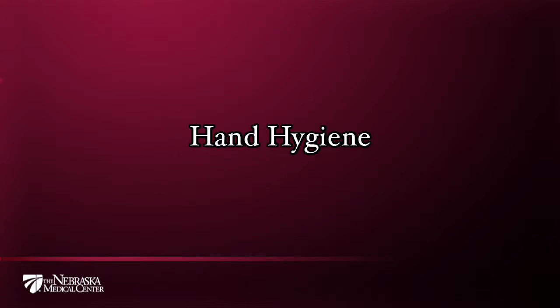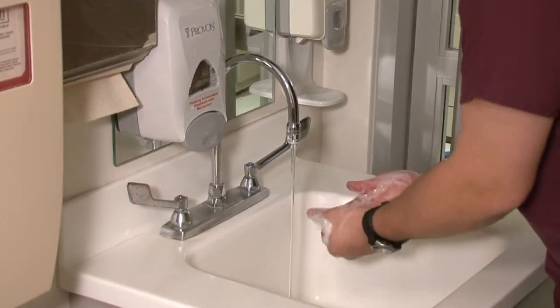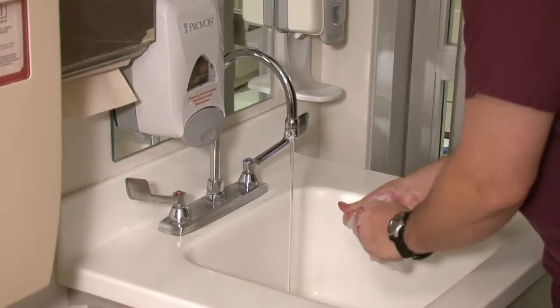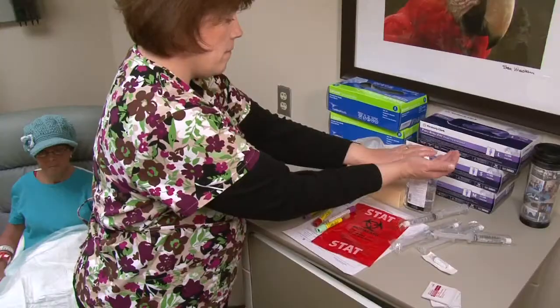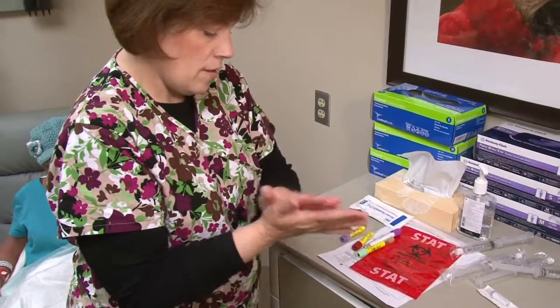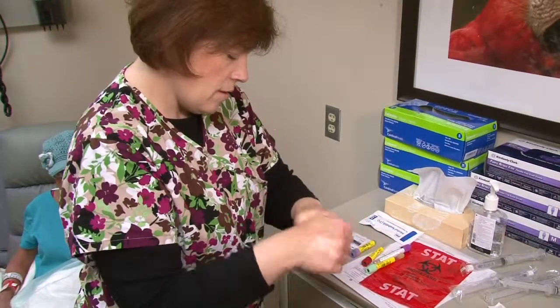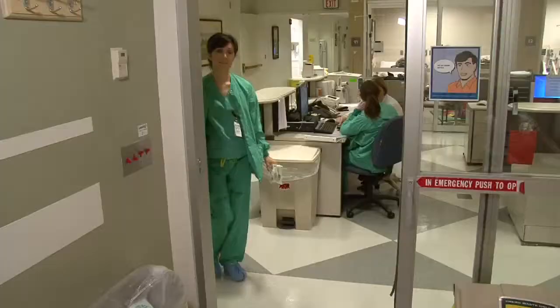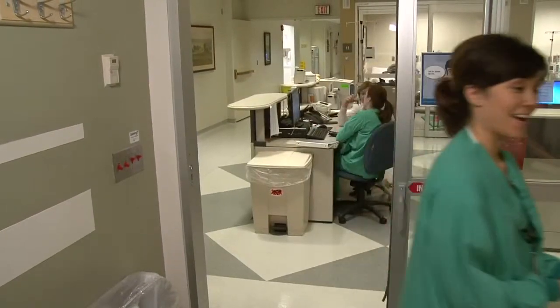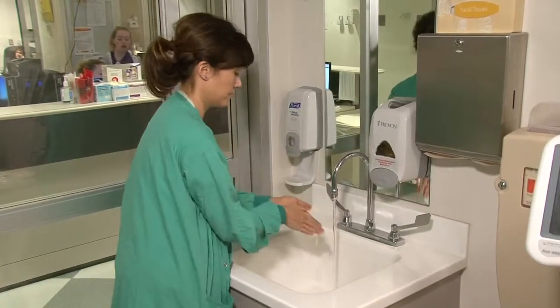Hand hygiene. First, before any person uses your central line, be sure they have washed their hands. This can be done with conventional soap and water using vigorous rubbing for at least 15 seconds, or by using an alcohol-based hand gel and vigorously rubbing the hands together until all the surfaces of the hands are covered with the gel and the liquid has dried. It is important that this hand hygiene occur before and after anyone provides care to your central line.